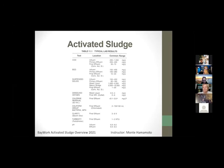And then your suspended solids, what your DO ranges should be, typically chlorine residuals. You don't want any chlorine in your activated sludge if you can help it. And then your clarity, turbidity, and the other indicator is very important. Make sure that your pH is in the right ranges because you will have permit requirements for pH. And also you want to keep your pH as neutral as possible for your activated sludge to be nice and healthy.